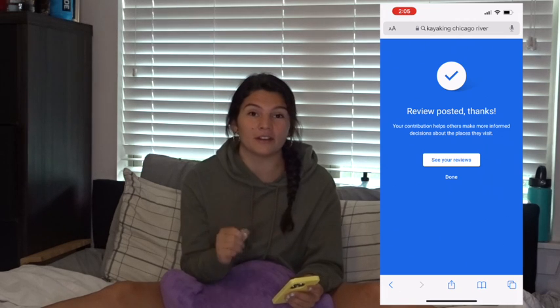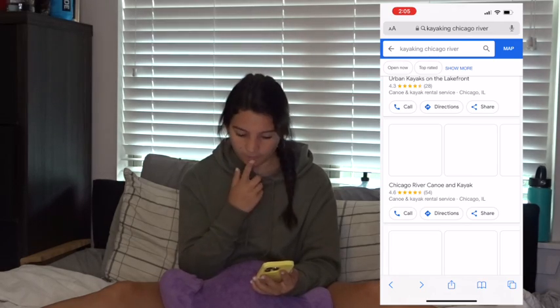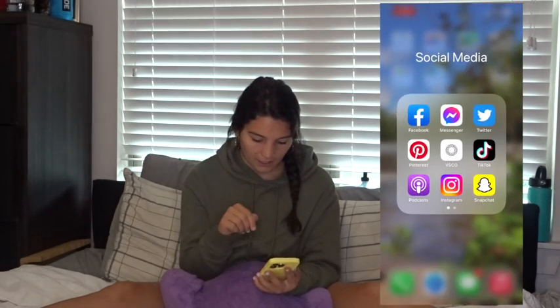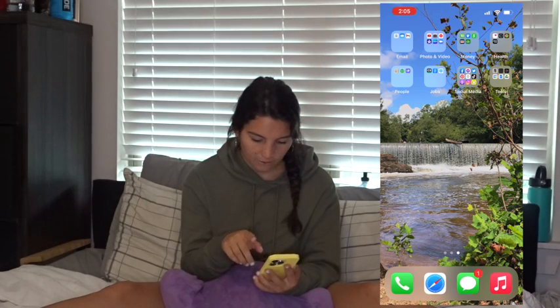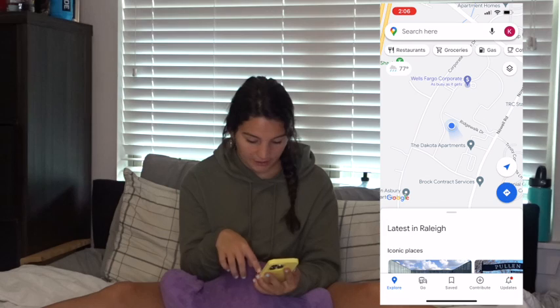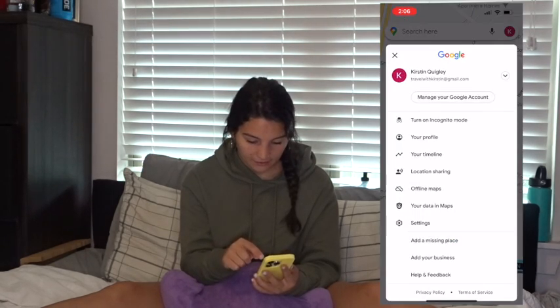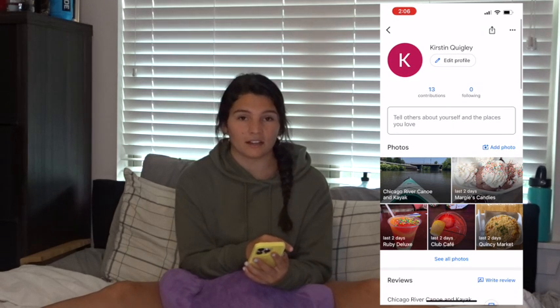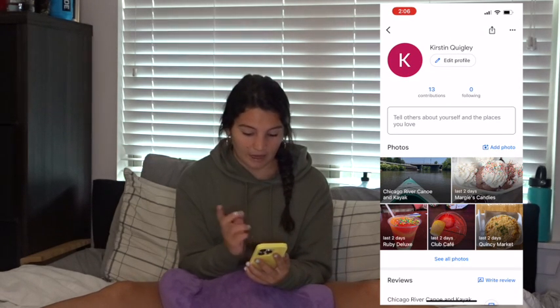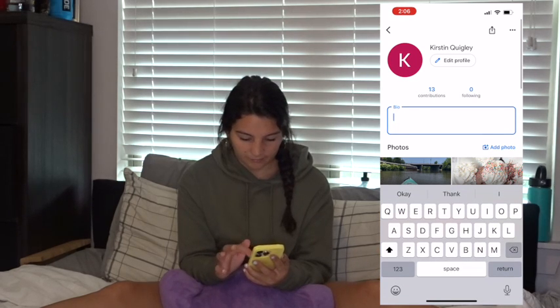I need to hold myself more accountable to doing this more because I want to do it at every spot I go to, especially when it's a local place. So now I want to kind of look into the Google Local Guide a little more. You have the Google Maps app. I believe that's where you can see everything. It says 13 contributions. Not gonna lie, I don't really know what that's from. I don't follow anyone. Oh, I could put a little bio. I just saw that. Okay.